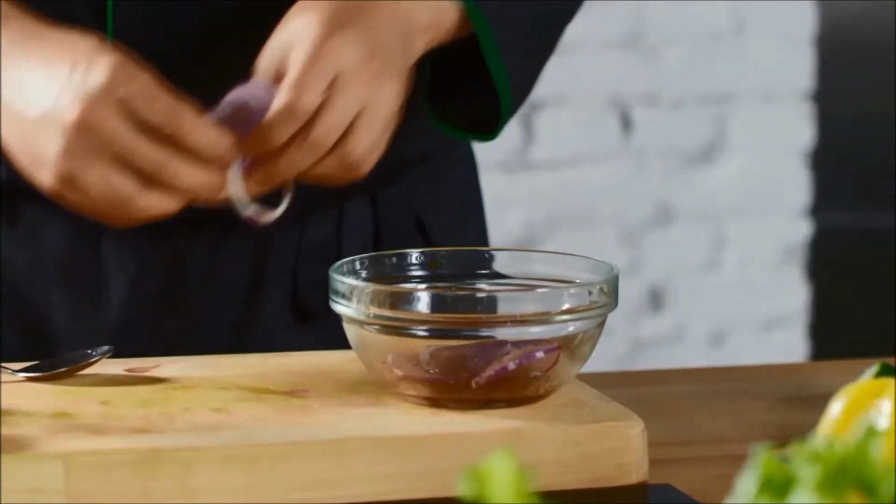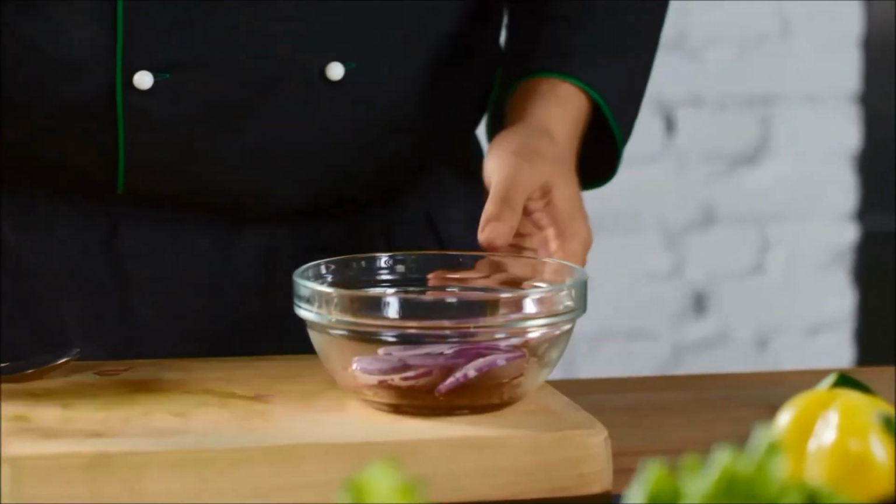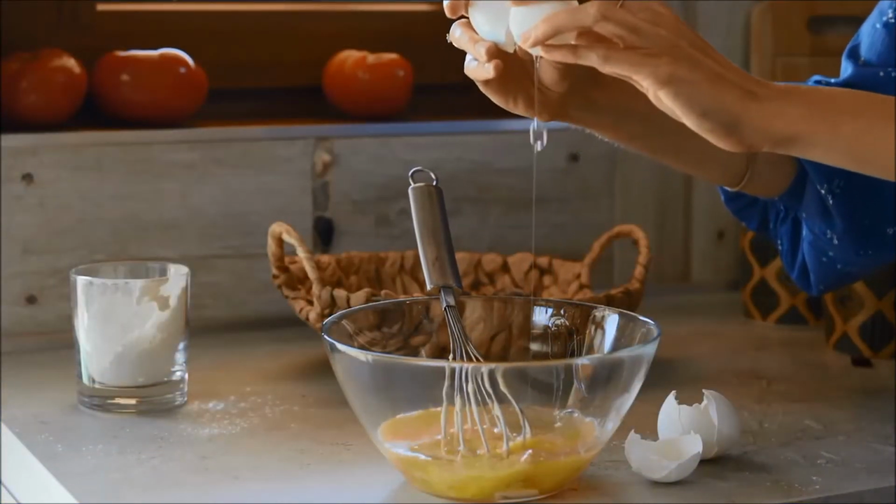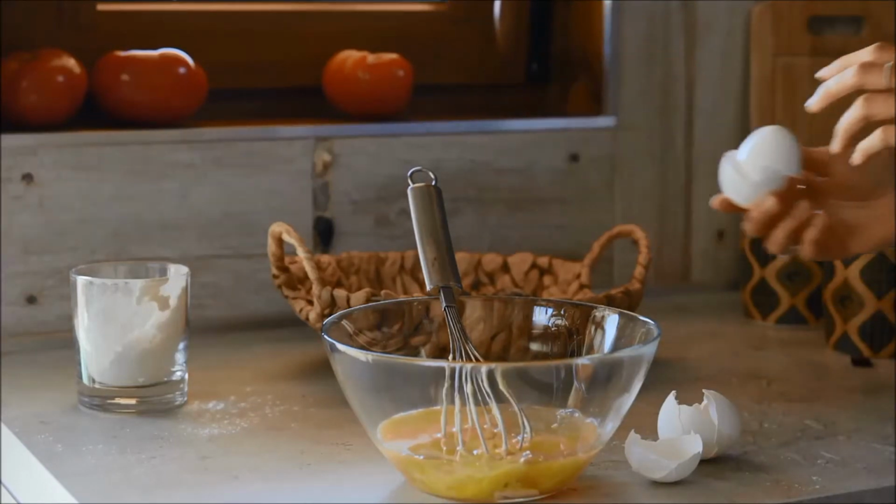Add lots of olive oil to a non-stick skillet over low heat. Make sure the olive oil covers the entire skillet. Pour in the eggs and gently stir eggs as they cook. Remove the eggs when they are set, but still moist.